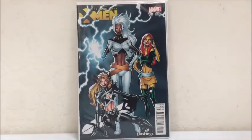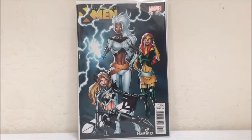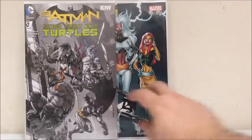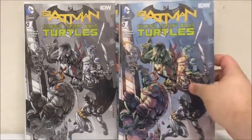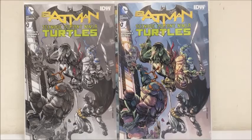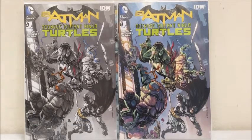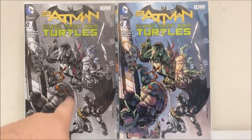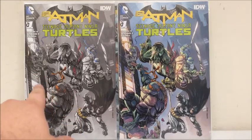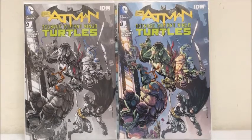Some of the new Marvel #1s I got there, Hastings. I got the Extraordinary X-Men #1. I picked up 2 different copies of Batman and the Ninja Turtles, Hastings. I got the black and white variant and the color variant. It's a pretty awesome cover. I really liked it. On these black and white covers, they still put in the yellow Batman utility belt, and the different headbands of the different turtles are still colored. I like that touch of color when they do it that way, more than just a plain black and white cover.